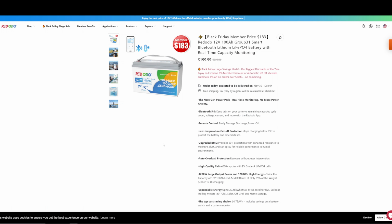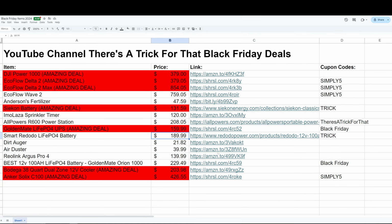If you want a lithium iron phosphate battery, 12-volt, 100 amp hour model that has a little bit of smarts built into it, the Siekon battery has no app, no nothing. This one has app control and Bluetooth, so you can get a little bit more monitoring and real-time information. This is also on sale from Redodo. Again, with my code, it takes it down to $189.99, which is a great price for a smart lithium battery.